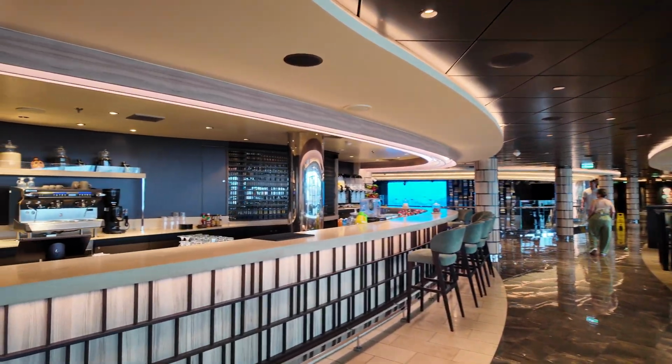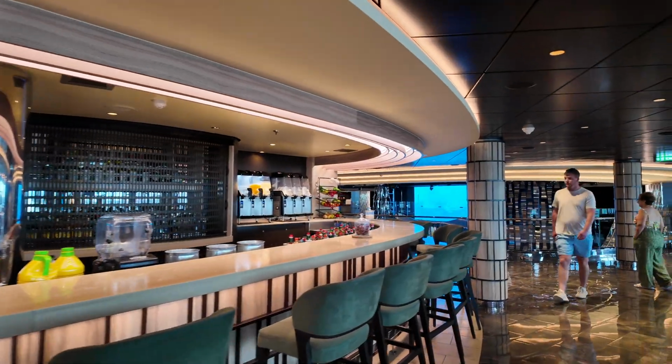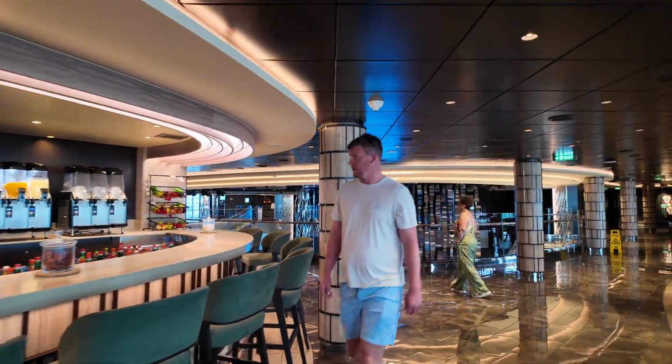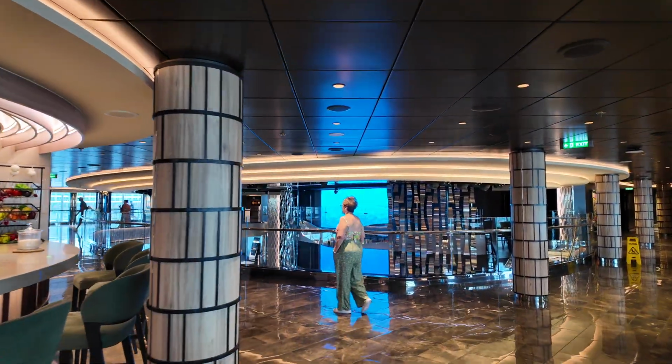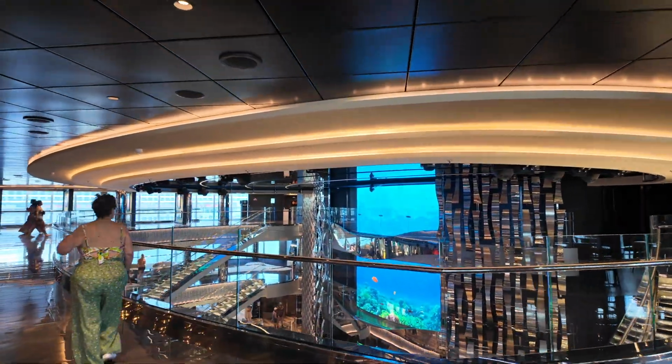Right outside the sports bar is going to be Ola Taco. This is a specialty restaurant on board. You could buy tacos a la carte, or you can do an all-you-can-eat package for $30. I did have a chance to dine here, and I thought it was actually really good for Mexican food.